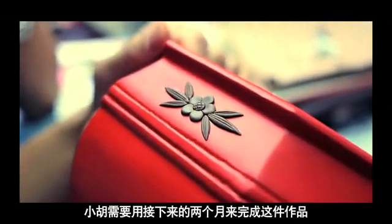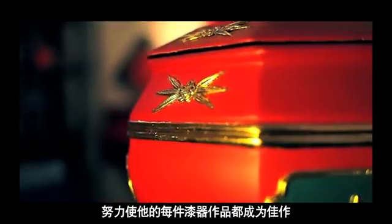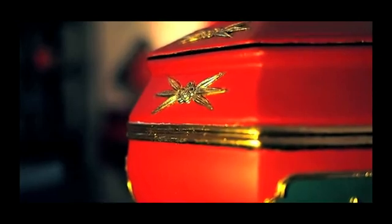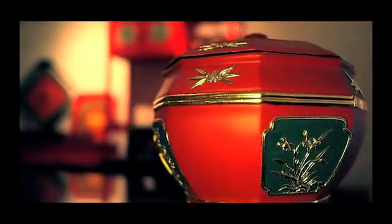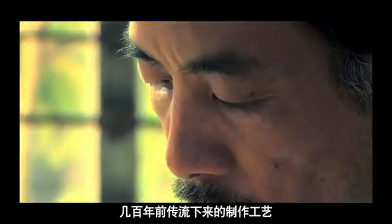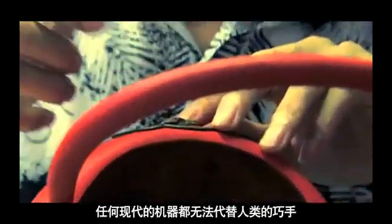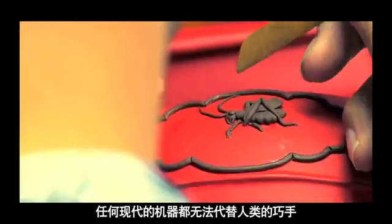It will take Xiaohu the next 2 months to complete this work, making each piece of lacquer into a work of art. Today, artists still use the techniques created hundreds of years ago, since the texture of the mud and the level of the details are beyond the capacity of any kind of modern machinery.